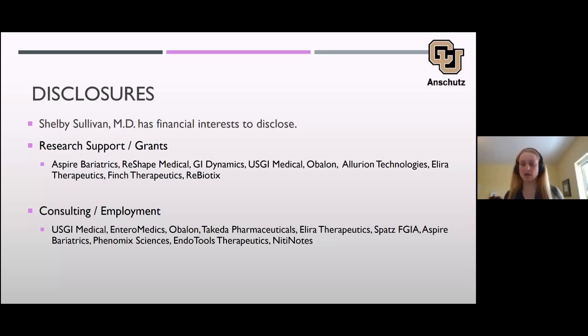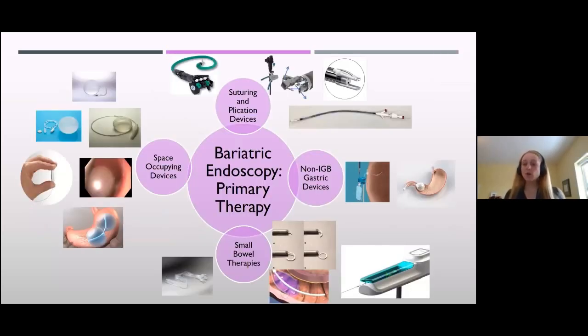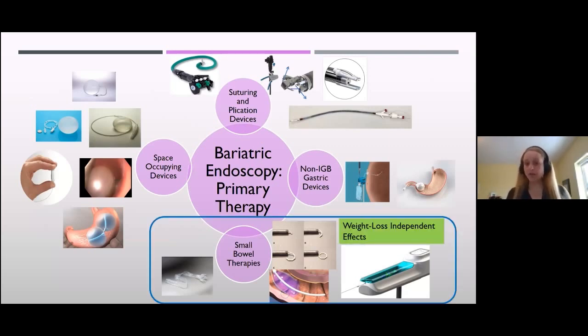There are multiple different types of endoscopic bariatric primary therapies, and that's what we're going to focus on talking about today. The space-occupying devices, the non-intragastric balloon gastric devices, suturing and plication devices, and the small bowel therapies. We think that the small bowel therapies actually do have weight loss independent effects, where we think the rest of the devices really have improvements in metabolic function because of the weight loss they achieve.